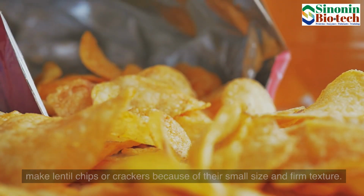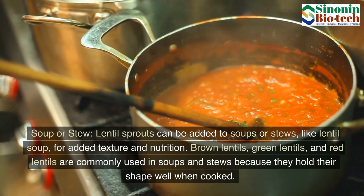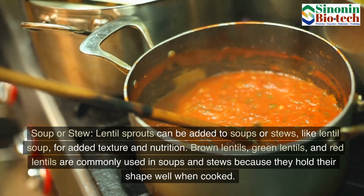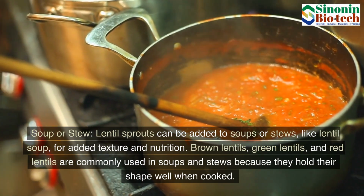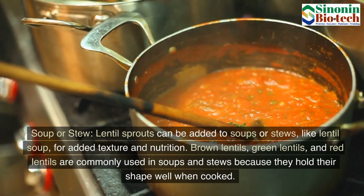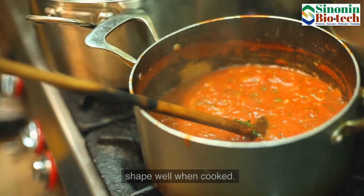size and firm texture. Soup or stew: lentil sprouts can be added to soups or stews, like lentil soup, for added texture and nutrition. Brown lentils, green lentils, and red lentils are commonly used in soups and stews because they hold their shape well when cooked.